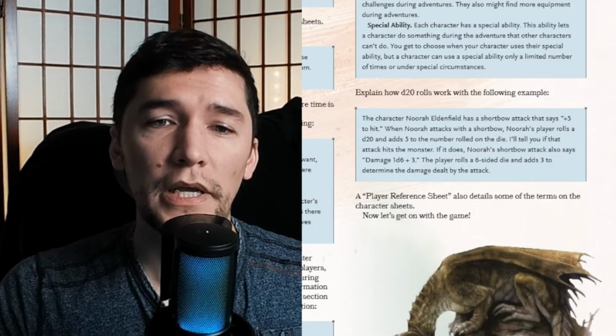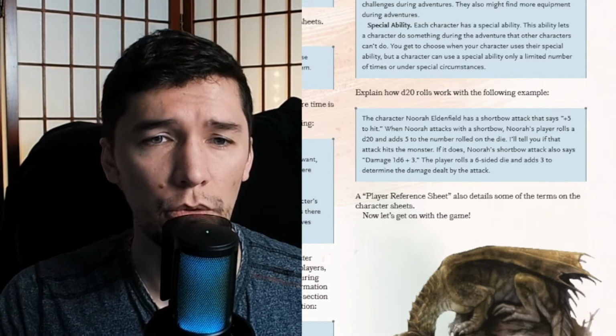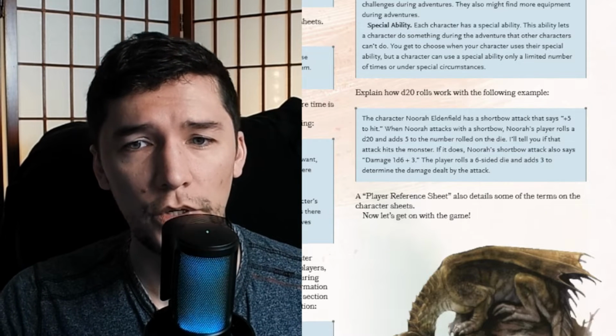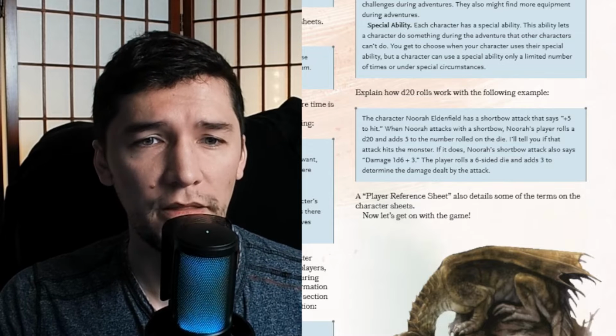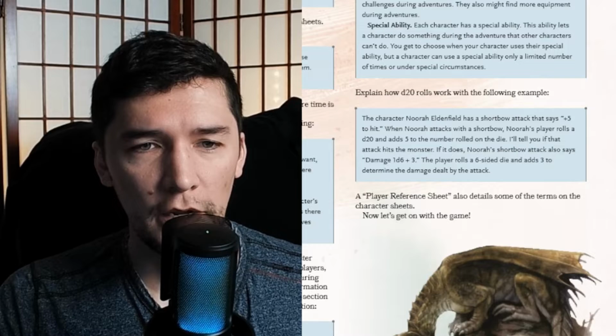And that's freaking awesome. For example, it says, explain how D20 rolls work with the following example. The character, Nura Eldenfield, has a short bow attack that says +5 to hit. When Nura attacks with the short bow, the player rolls a d20, then adds 5 to the number rolled on the die, and so on. Using part of the adventure module to teach a GM how to teach the party is a great use of space.